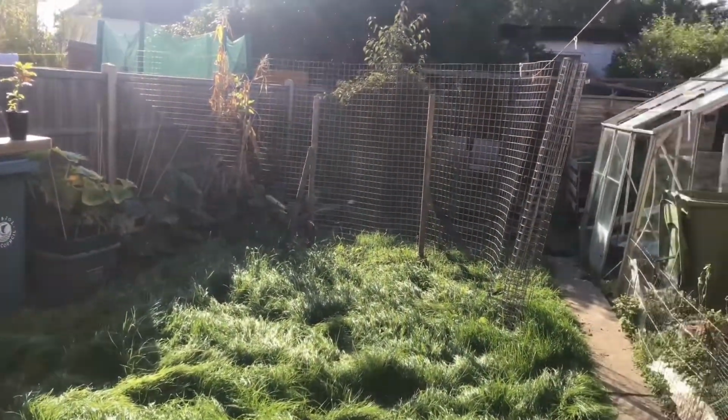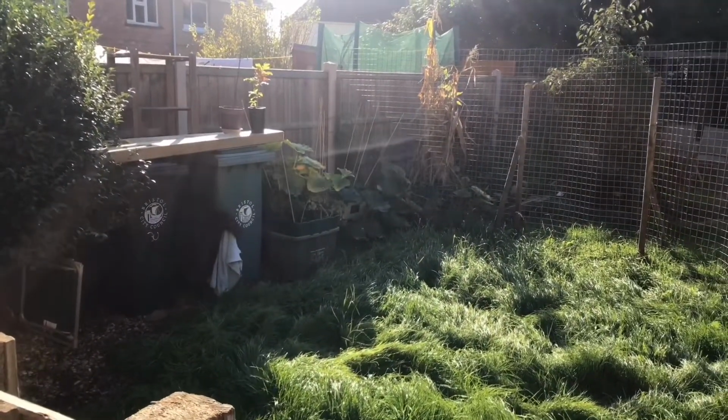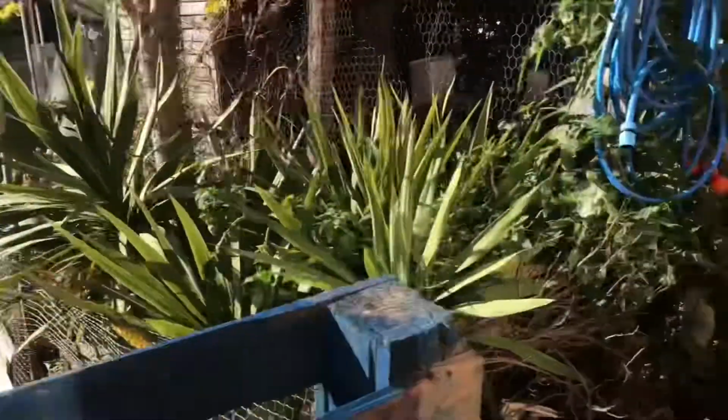Right, that's the garden tidied. The majority of it, I've still got to sort that little bit out, but I'm just waiting for the squash to die off, and then I can do that corner, and then I can turn that into an area for the dogs. A little update on veg while I'm here.